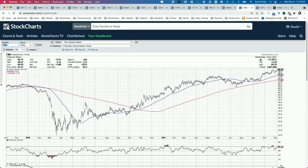CMA is a good example of what a lot of the banks look like. They had a really good run into the second quarter. This is when a lot of the banks topped out, in April into May. Then in June and July you saw some pullback, in CMA's case, Comerica, back to the 200-day moving average, now rotating back higher, getting above those previous highs and following through to the upside.